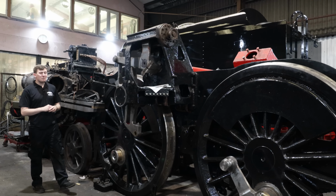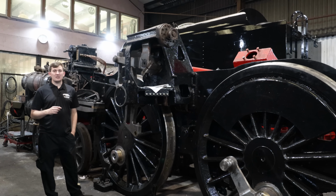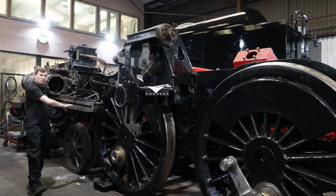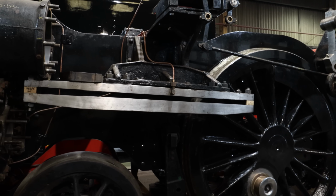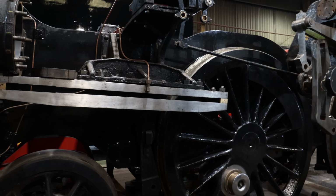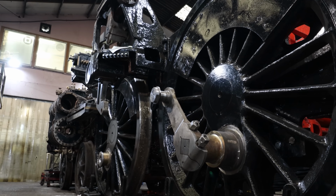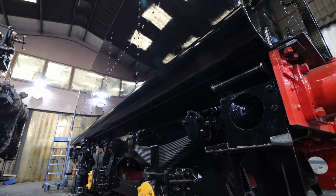Now into Ropley MPD we go, and we start with our Standard 4 75079 you can see here. The wheels are currently in and they're doing some alignment works here on the slide bar and motion. Understandably this is a big locomotive, but we are still talking thousandths of an inch tolerance, so a lot of time and effort required.